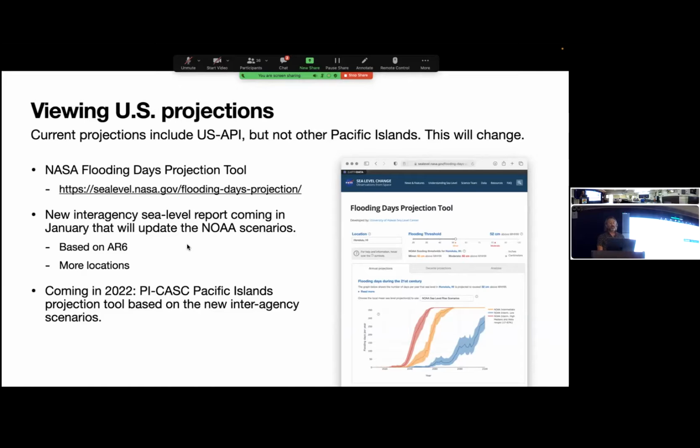There will be a new interagency report coming out at the beginning of this year. So the scenarios everyone's been using are going to get an update. This will be NASA, NOAA, USGS all working together on this. There'll be a lot more locations in it, not just the US coastline and not just the US API. So there'll be other locations that we do this.